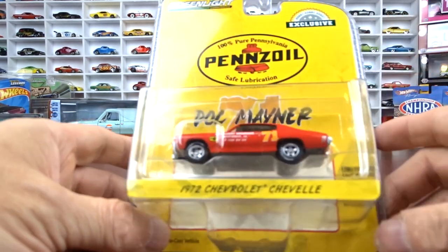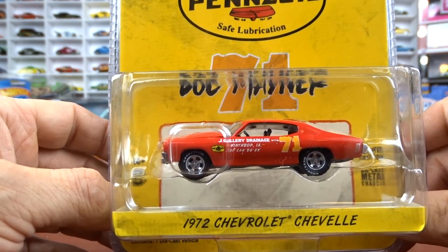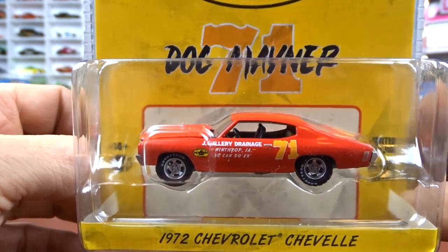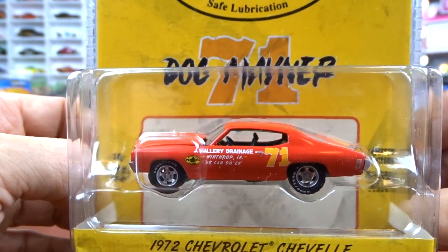There's another Greenlight. That's a 1972 Chevy Chevelle. That is pretty sweet. I like the Chevelles. This is red with a black interior. Looks all right.